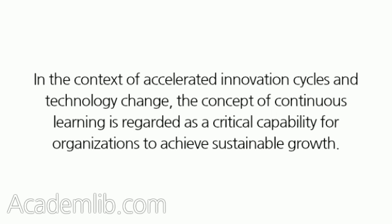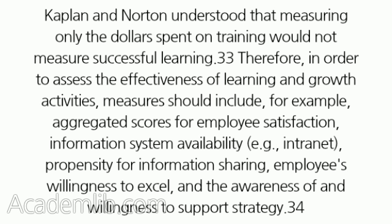In the context of accelerated innovation cycles and technology change, the concept of continuous learning is regarded as a critical capability for organizations to achieve sustainable growth. Kaplan and Norton understood that measuring only the dollars spent on training would not measure successful learning. Therefore, in order to assess the effectiveness of learning and growth activities, measures should include, for example, aggregated scores for employee satisfaction, information system availability, for example, intranet, propensity for information sharing, employees' willingness to excel, and the awareness of and willingness to support strategy.